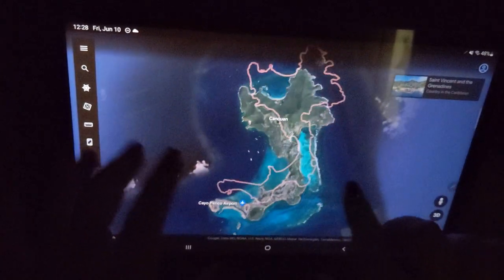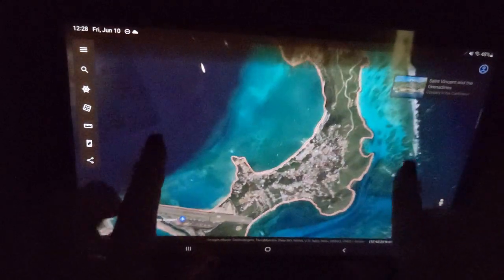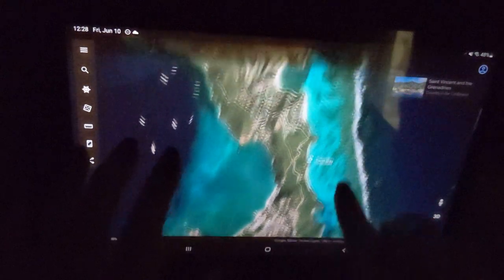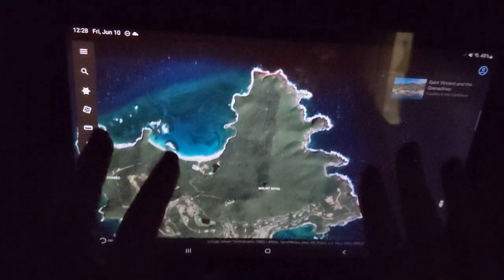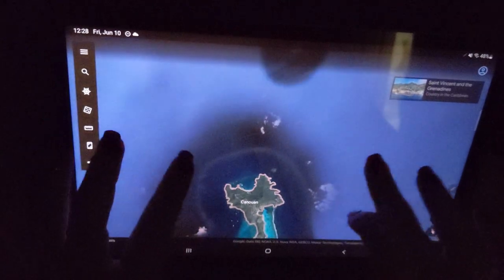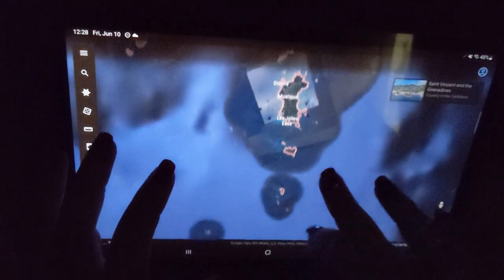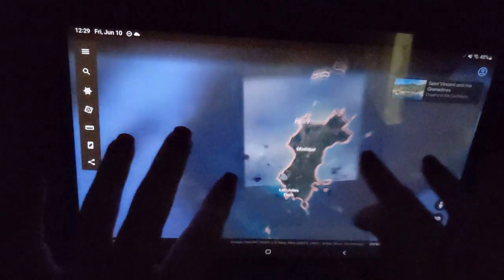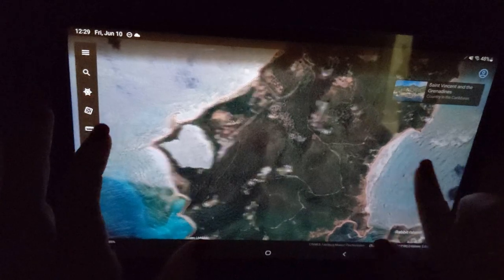And this is another privately owned island. It's a resort island for, as you can see, all the golf courses. It's a private island for very rich people to go on vacation, as well as Mustique, another one privately owned by a resort company. You can see their little lagoon there.